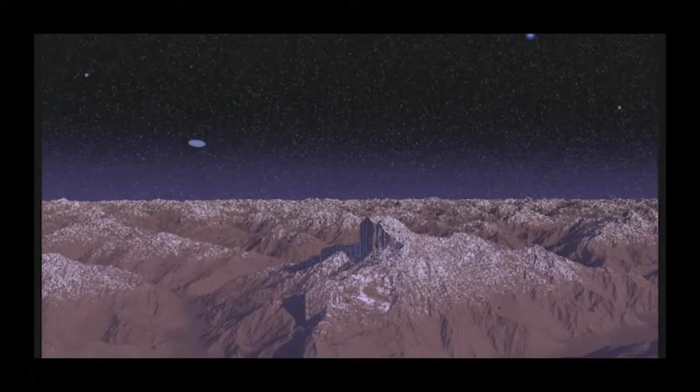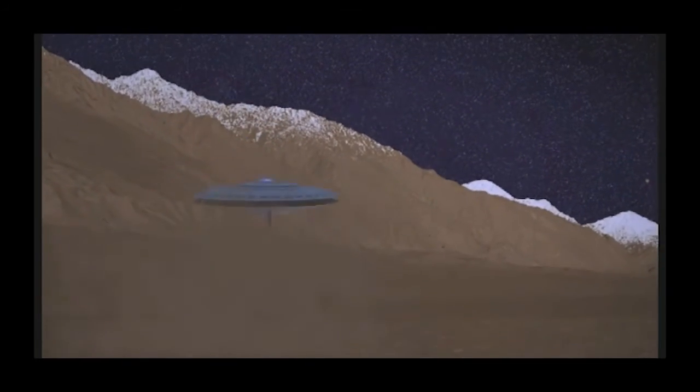Against the probe's advice, Captain Rusko carries on with the mission and orders the crew to land on the planet's surface. Smart. And so they touch down on planet Green Screen.